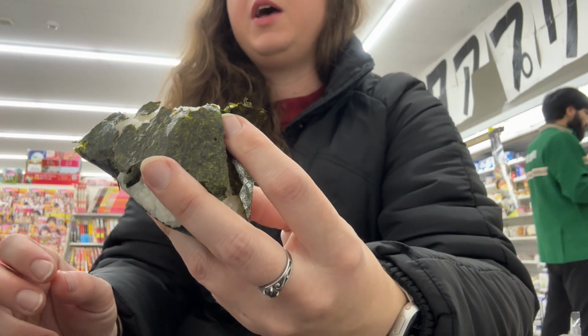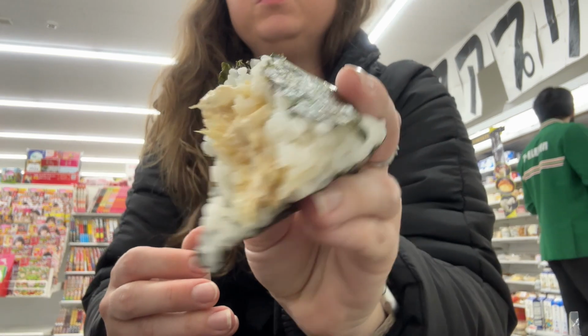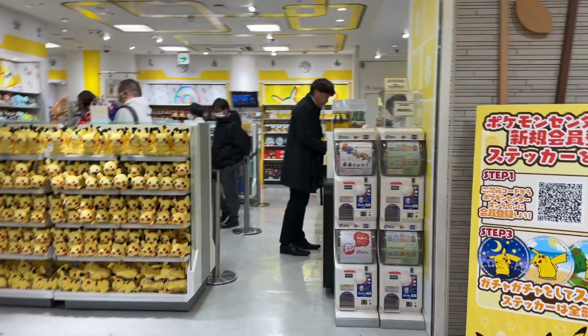The egg was definitely the best. I'm gonna have to get another egg one day, like breakfast tomorrow. I feel like I'm gonna be thinking about this.